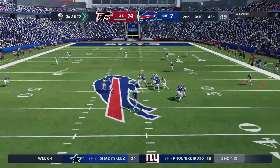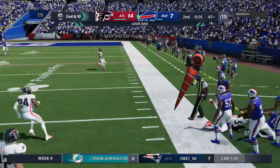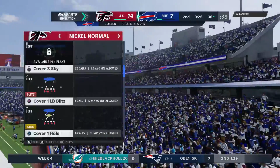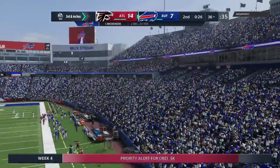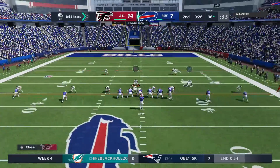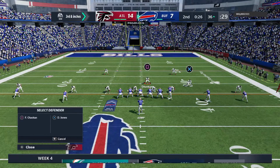To throw again. Allen. Firing quickly here, and that's complete. Well, he's going to be out of bounds, but not before he takes it inside the 40. 9 yards, and that leaves him just short, so it'll be 3rd and less than a yard. Play number 7 coming on this drive. It's 3rd and inches.